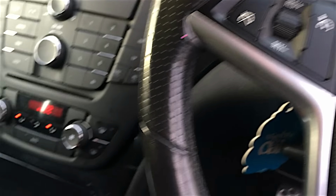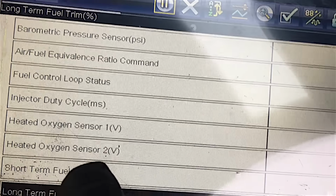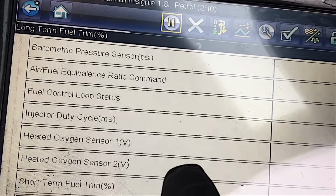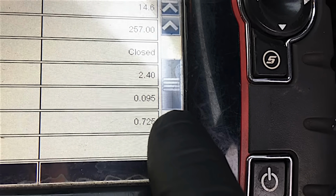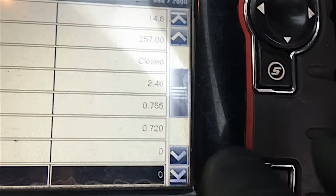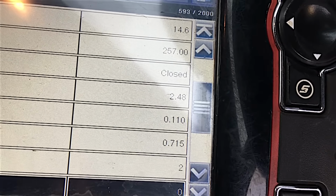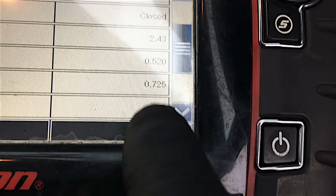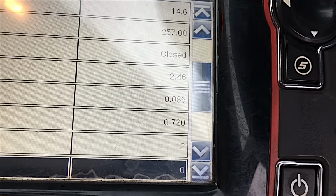I'll just jump inside for a minute. It's all fixed now anyway. But if you look, I've got my Solus Ultra here. I've got the heated oxygen sensors, numbers 1 and 2. Now number 1 should fluctuate between like 0.2 and 0.8 of a volt, which is basically fluctuating okay. Number 2 lambda sensor, generally speaking, the voltage is more steady.